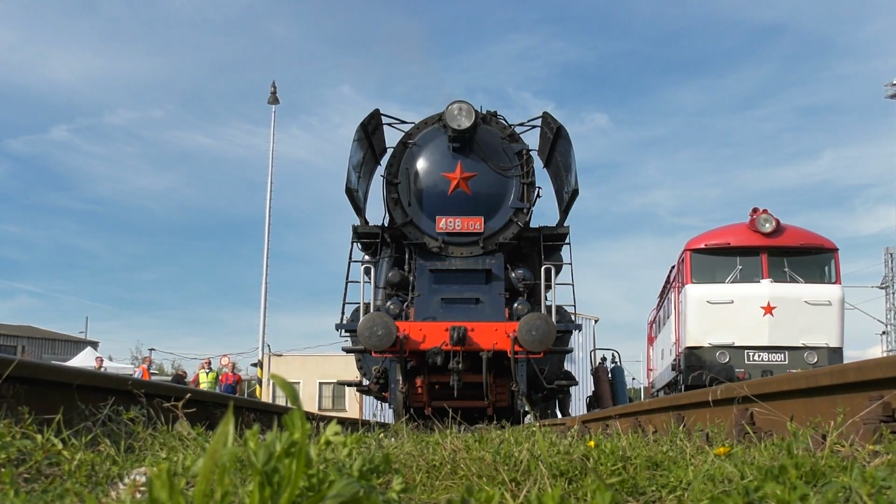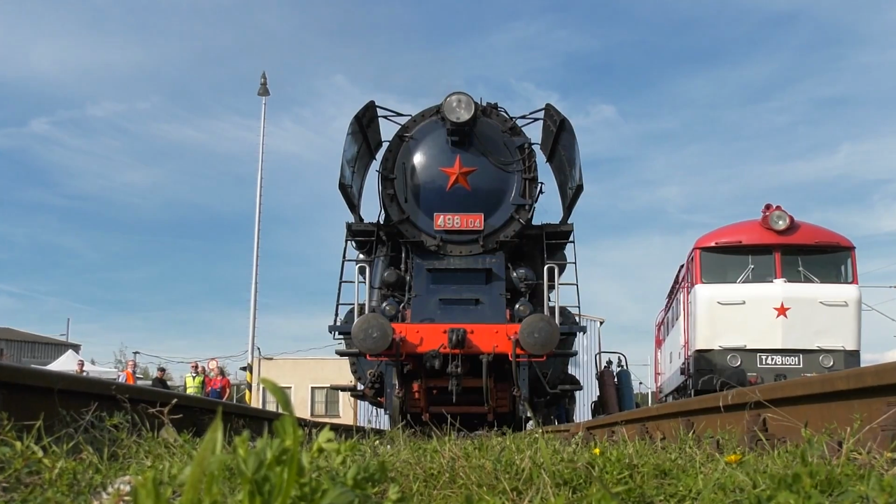The Albatross Club, based in Bratislava, has been taking care of the engine for many years. Incidentally, it was built by Škoda in Pilsen in 1954 and started running at Christmas time. After it was taken out of service, there was a lot to do. As part of a general inspection, the engine was completely disassembled and restored.